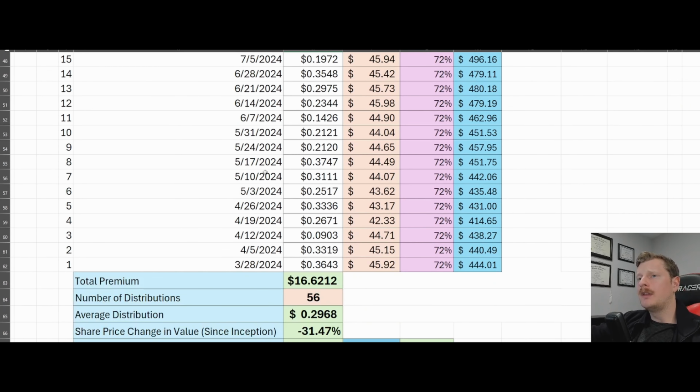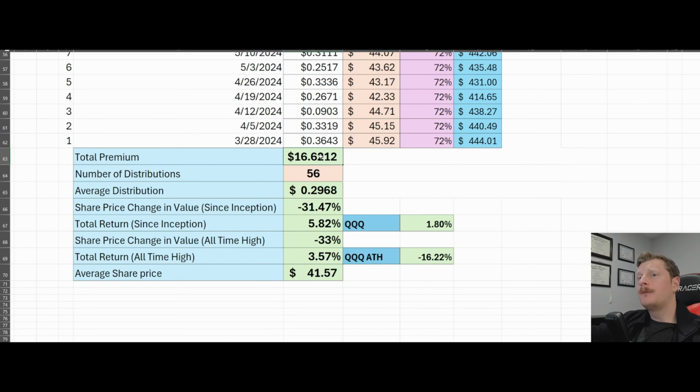Moving down to the fund performance, QDTE has paid out $16.62 a share. The number of distributions has been 56, and the average distribution payment for this fund is about 29 cents per payment. If we invested in this fund at the inception price, it would be negative 31.47%. But if we kept the premium in addition to that share price, we're actually positive 5.82%. And if we compare that to QQQ at 1.8%, QDTE performed better than the underlying.